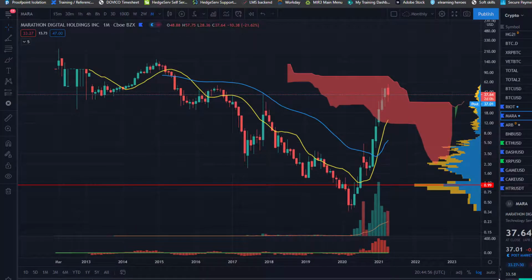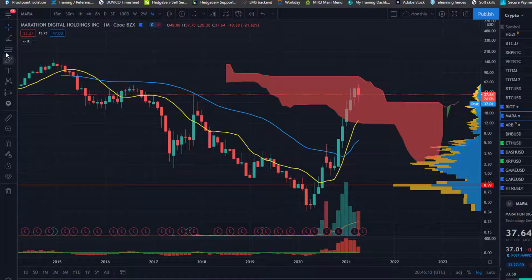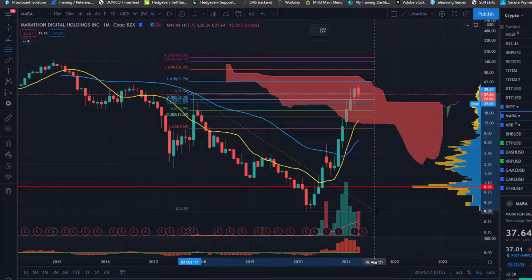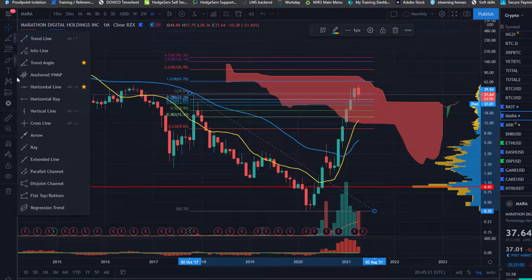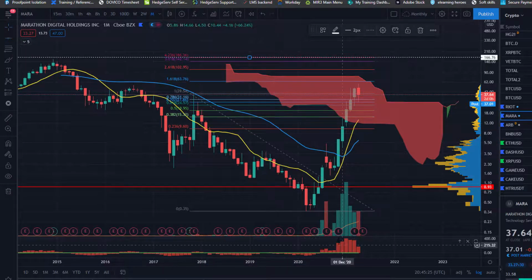We're going to do most of our analysis starting from this last pump in the bull run, looking at where we've dipped to. We're going to use the Fibonacci levels and some trend-based analysis, take an average of the two, and just see where we're at. So firstly, let's put our Fibonacci on it. Starting from the last pump in the bull market down to the bottoms of the bear market, we get all the way up to $166.